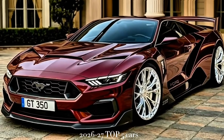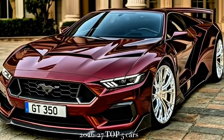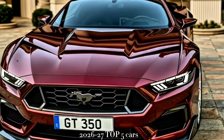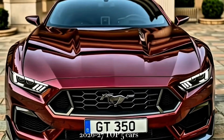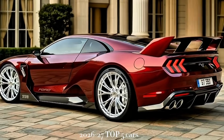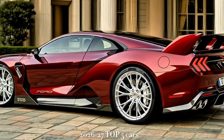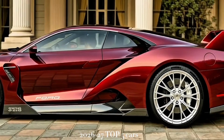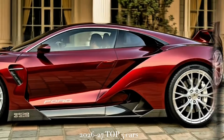What if I told you the legend you thought you knew just got completely rewritten, and the 2026-27 Ford Mustang GT350 might be the most shocking transformation in Mustang history? The moment you lay eyes on it, something feels different. Not just evolution, but intention. This isn't just another fast Mustang, it feels like a statement.